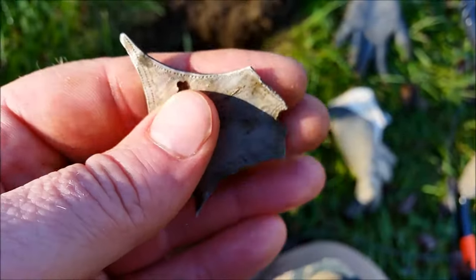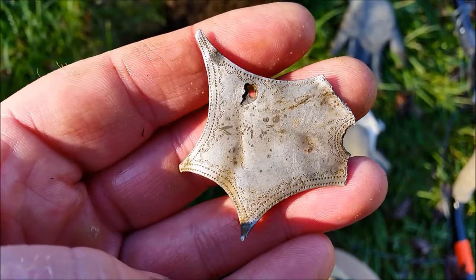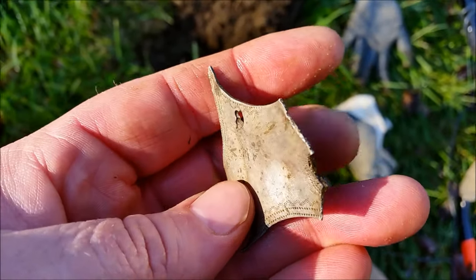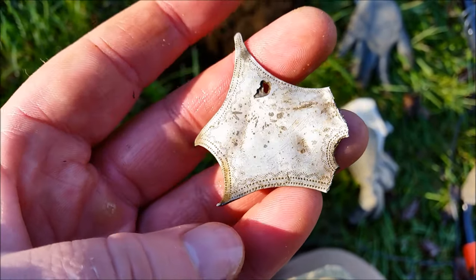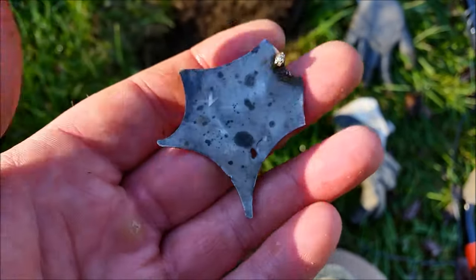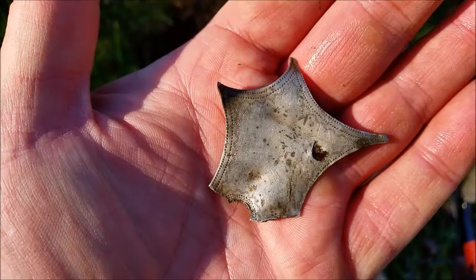Well, here's the back of it. All the fancies on this side. It is fancy too. There's no hallmarks. It has been broken, so hopefully there's more of it around. That's gorgeous. There's no doubt in my mind that's silver. It's even heavy like silver, rang up like silver, and it looks like silver. Fantastic. Start the day with some shiny. That's what I'm talking about.